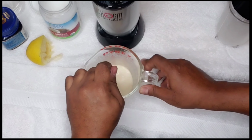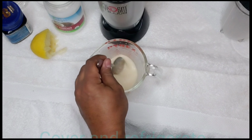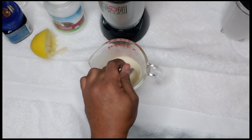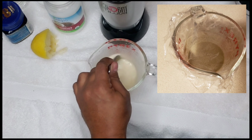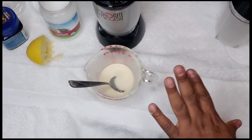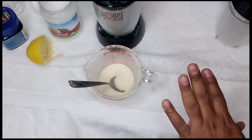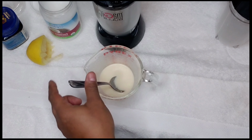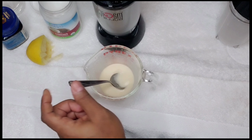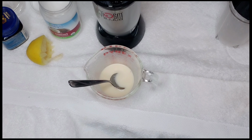And I'm going to actually refrigerate this overnight now. It'll thicken up a little bit. And then what we're going to do is apply this underneath our eyes for about 30 minutes. You can use this actually every day until you get the results that you want. But this is a great, great paste, great under eye treatment for dark circles.